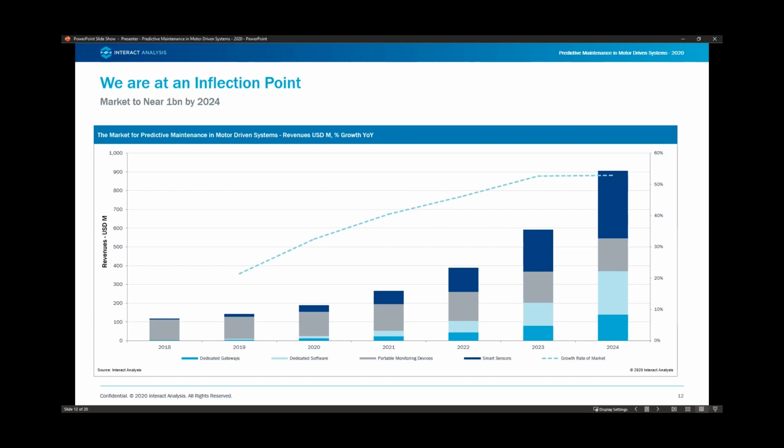Every company that I talked to that was producing smart sensors was citing revenue growth of double, triple, quadruple year over year. Anytime I see that, that's a signpost that the market is primed to enter kind of an exponential growth phase, which is what's happening. We anticipate this market hitting just under 1 billion by 2024, and it's driven largely by the blue bar that you're seeing, which is smart sensors and the related software, which is the light blue, and the dedicated gateways, which are all kind of correlated. They're all basically part of the same solution, but they're driving the majority of the growth.